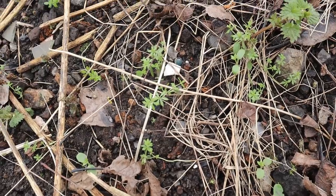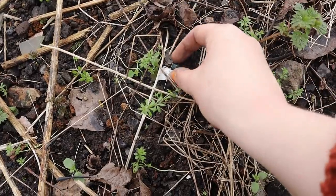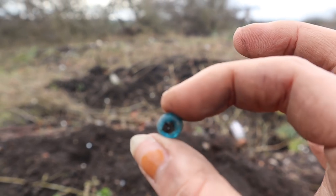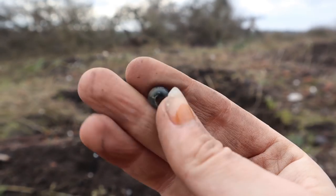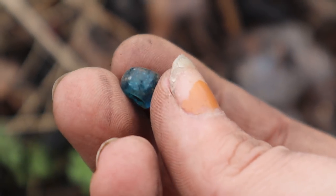So I said that I was going to go and have another walk around, and instantly, a beautiful bead. I think that's a really old bead too. Look at the beautiful colour.